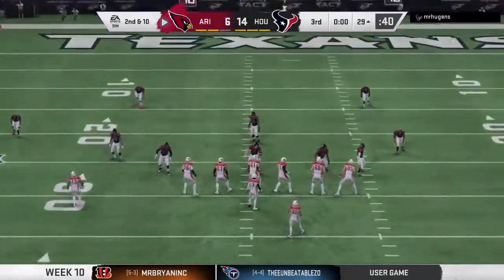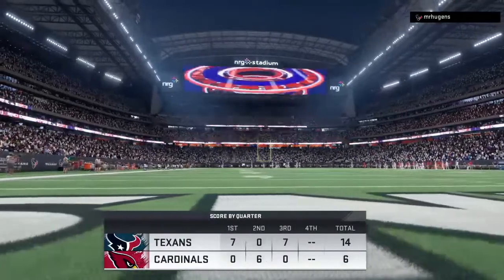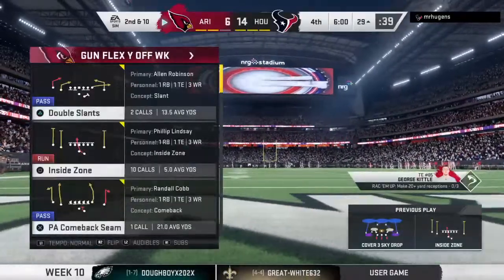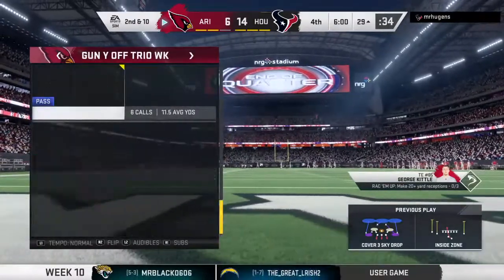Trying to get one more in here before the quarter breaks. 1 quarter remains here in this Thursday night matchup. And that'll do it for the end of the second quarter. This is the NFL, and it's on EA Sports.